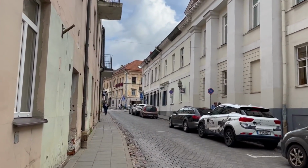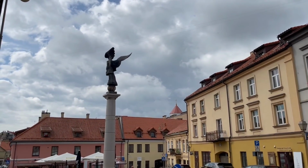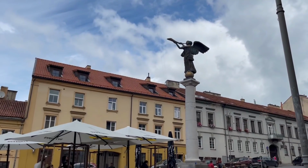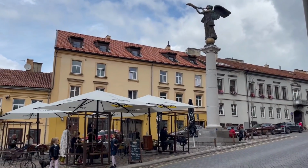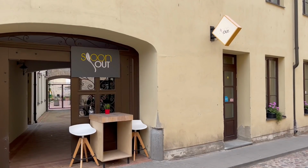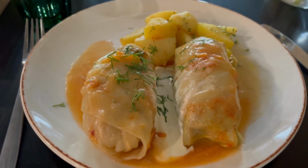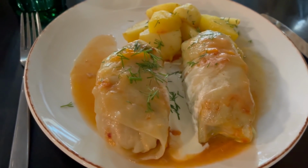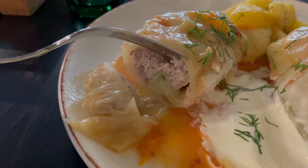I walked through the main plaza of Užupis, past a beautiful bookstore that unfortunately is only open on Fridays and weekends, and I made my way out to a cafe called Spoon Out, where I'd read I could try a dish that many of you have been recommending to me: stuffed cabbage. Stuffed with pork and served with potatoes, it looks and tastes about as delicious as every other pork and potato dish that I've had so far in Lithuania.